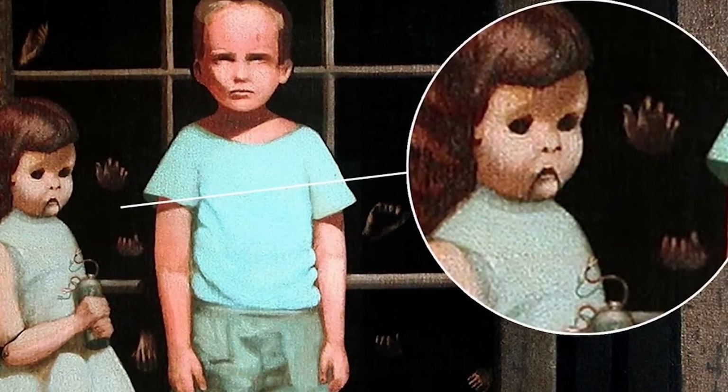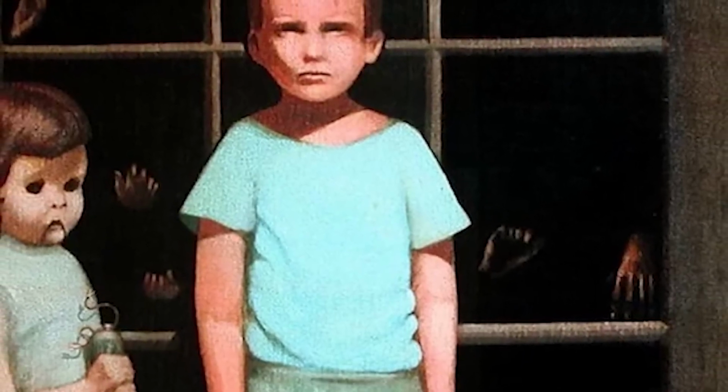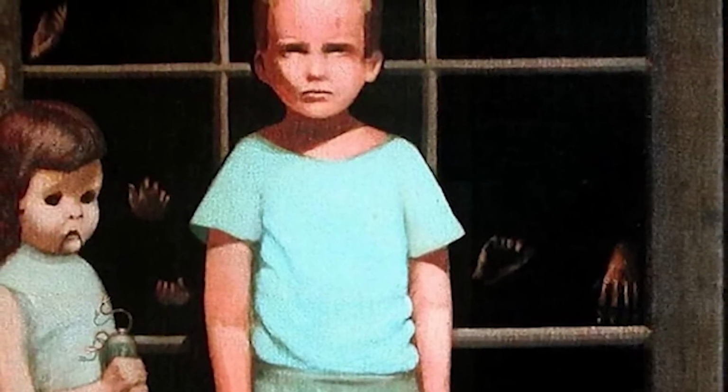First off, anytime I see porcelain dolls, I get very uncomfortable, and that girl looks like a porcelain doll. I mean, she also has no eyes, and it looks like she's threatening the boy, so that's terrifying as well. This painting was made by Bill Stoneham in 1972, and even though it is so dark, apparently the artist had gone on record to say that he had no bad intentions with this painting. Yeah, none that he was aware of.